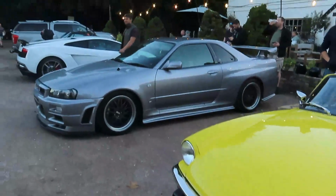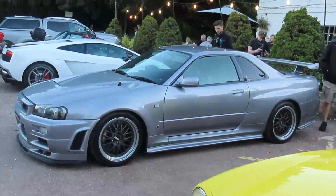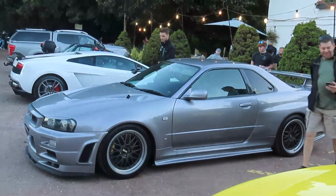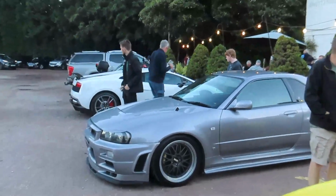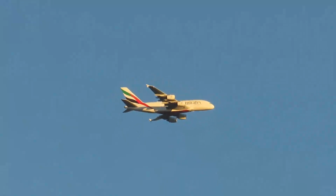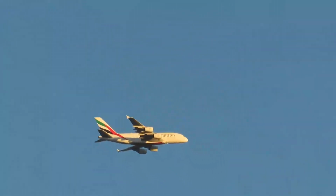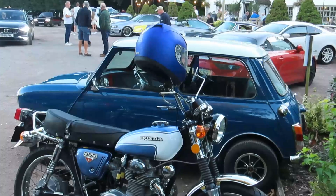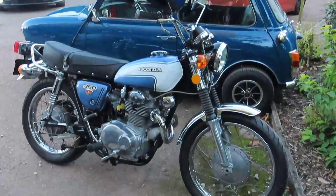Just beyond that is a Nissan R34 GTR. I'm sure that we'll be getting a lot of gandering and drooling over tonight. Very popular car with the likes of JDM car culture fans. And just beyond that is a Lamborghini Gallardo. Just beyond the very tasty little Mini is this, the first motorbike we've looked at today.